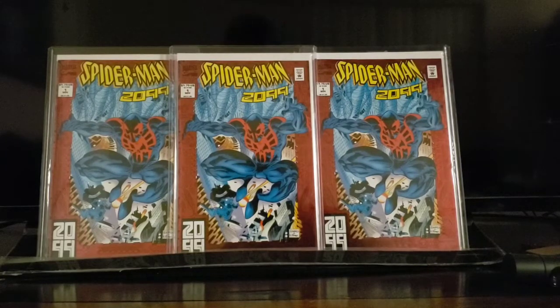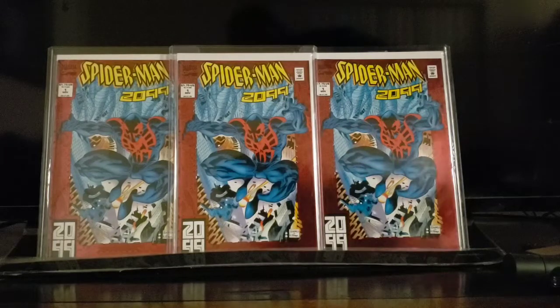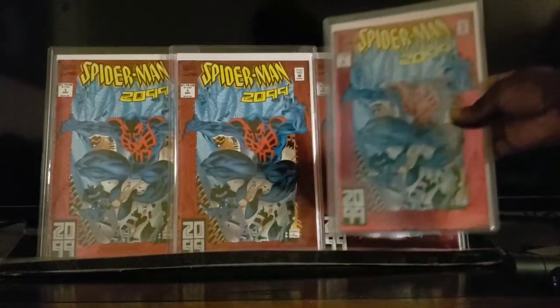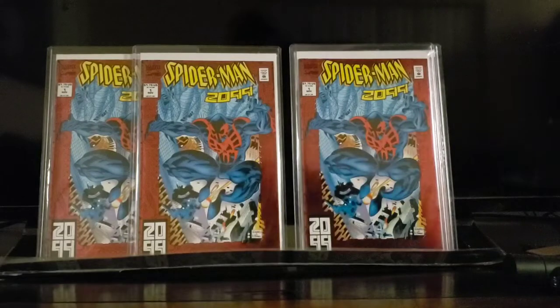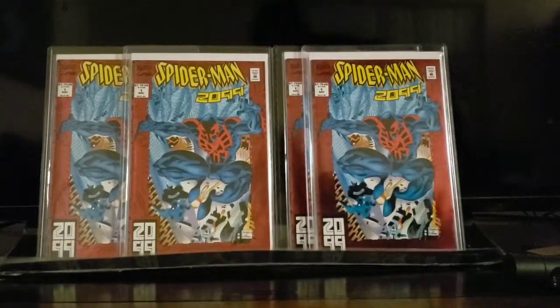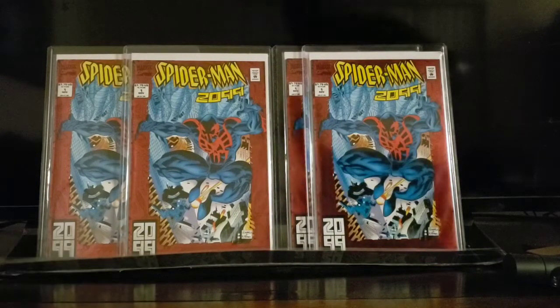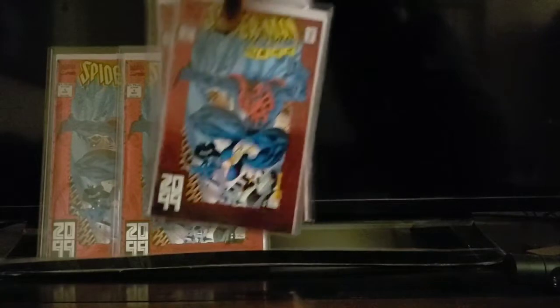Okay, so let's go. Went out comic book shopping. Got a chance to grab some books. So these are some of the books my wife grabbed though. So she grabbed 4 copies. I think we got 3. So 1, 2, 3, 4 copies of Spider-Man 2099. Just something she was interested in. I said yes, it's a good spec book right now, right? So why not? So boom. So got those 4.